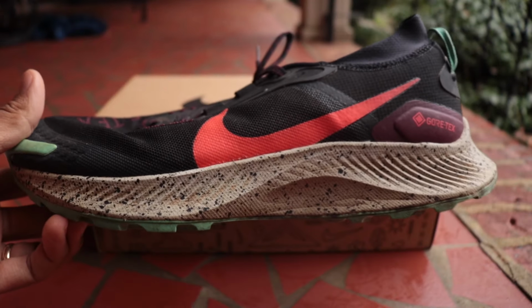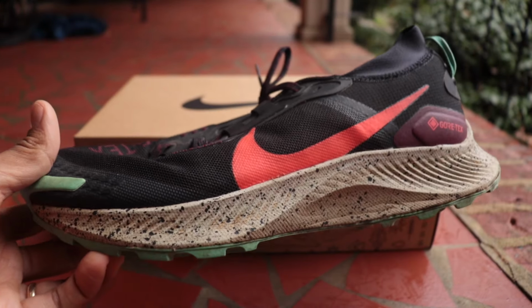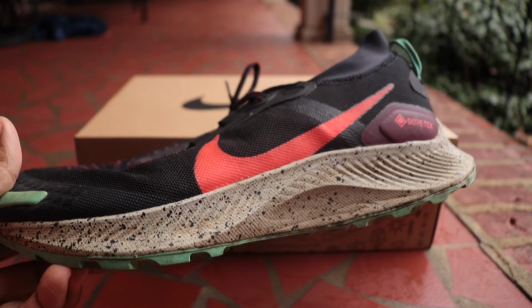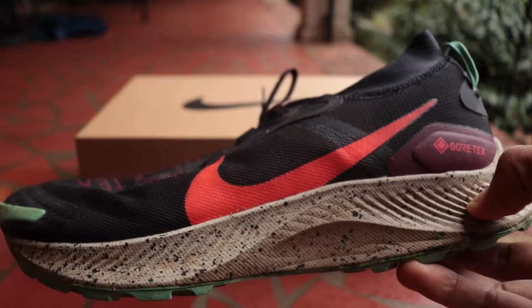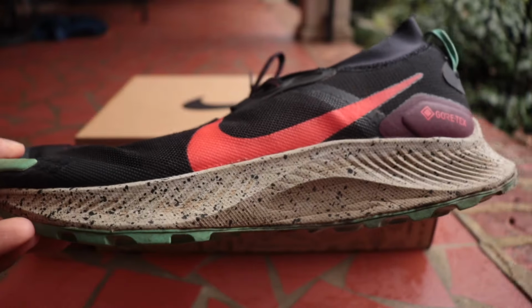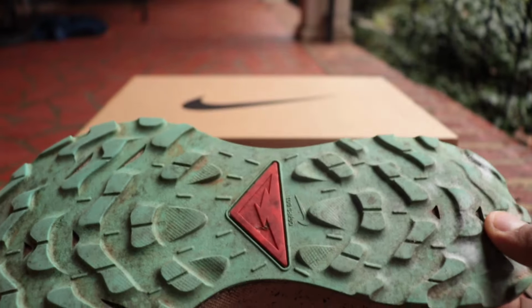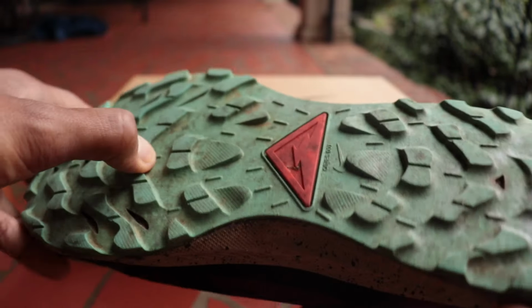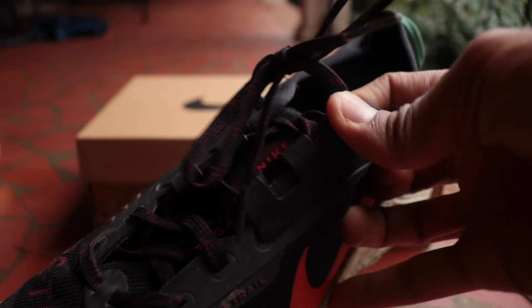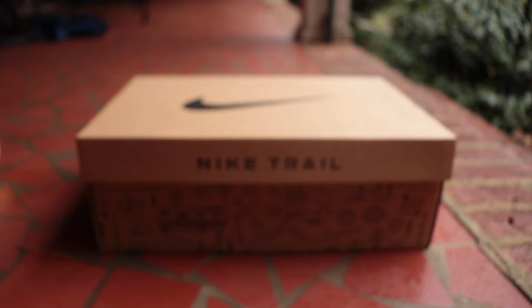It's the latest version of Peg Trail. Peg Trail is the road to trail version of Nike's Pegasus. I am not a huge fan of the Pegasus. I'm not even going to bring it out. But what's so great about these shoes is they combine elements from road shoes, like this midsole here, with elements from trail shoes, like the outsole to provide some better grip, some thicker lug depth. And also, this guy has the waterproof upper, same thing as the 5.